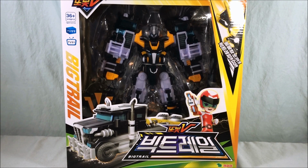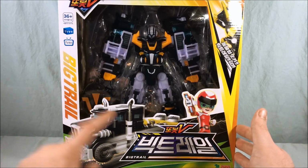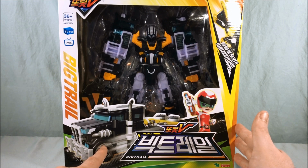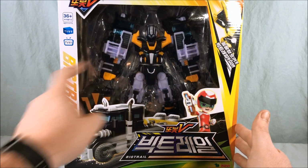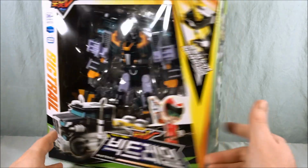Today we're taking a look at Big Trail from the Tobot V toy line. You can see that his alt mode is a truck pictured right here, but he's also got kind of a bull motif going on. I like it quite a bit. Really like the color scheme as well.